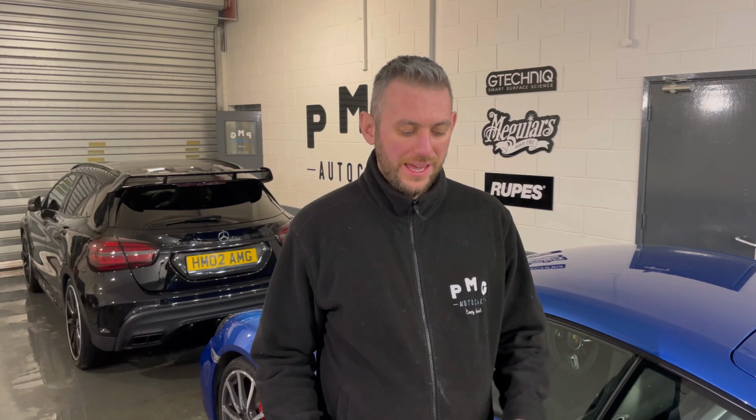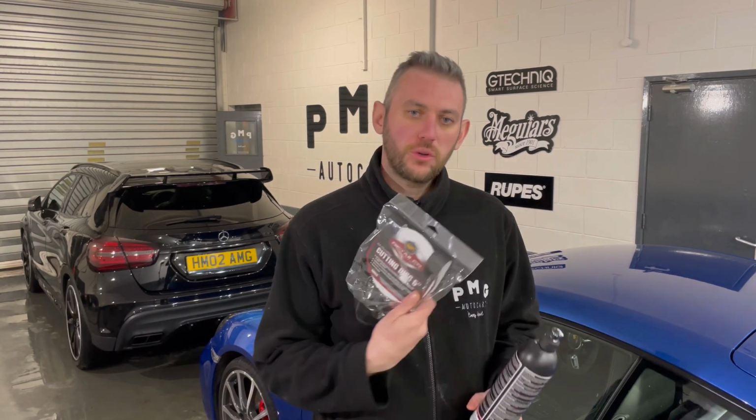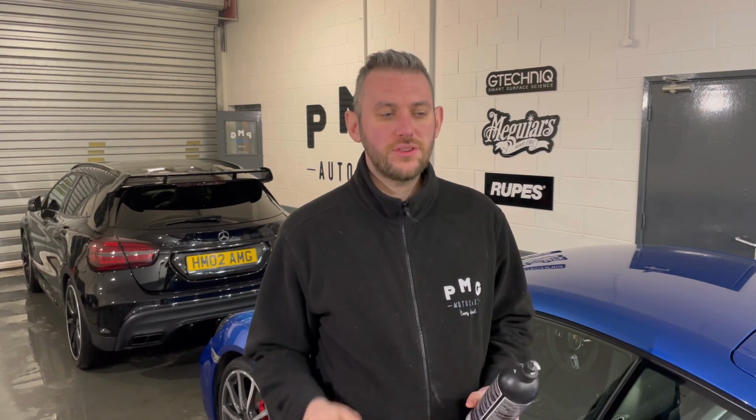2 stages with this car I'm going to predict at the minute, and we're going to be pretty aggressive with this first stage, and we're going to be hitting it up with some Zipper heavy cut compound, and then we're going in with the Megs 5-inch microfiber pads, all on a Rupes LHR 15 Mark III. Very aggressive, but the car needs it.